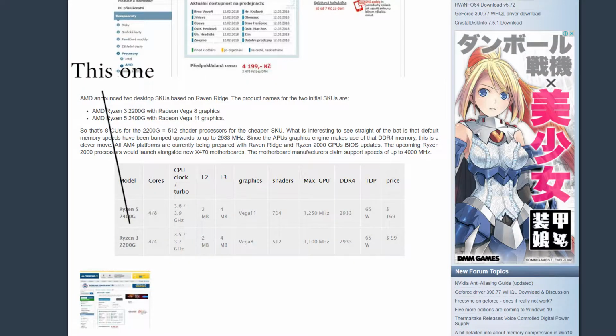They've also listed a 2200G, which is just a quad-core part. It doesn't have simultaneous multi-threading, and then it has a Vega 7 GPU bundled with it, which means it's only got 7 shader clusters. But again, it's going to be cheaper and it might be a very good option for entry-level gamers. Oh yeah, and the price that they listed for the 2400G was up at around €116.